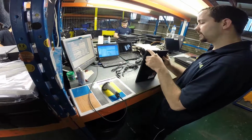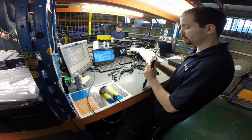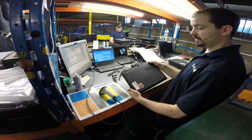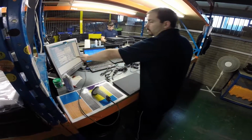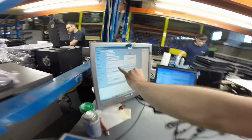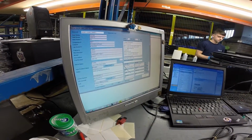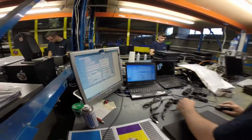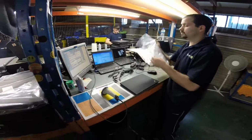Check around the side plastics and the ports, make sure that none of the ports are damaged, make sure there's no damage to the plastics. Make sure the rubber feet are in place, make sure there's no damage to the base, making sure it's wiped and tested. All the relevant grades are in place. Move it into laptop box and bag it up.